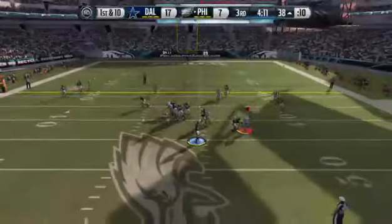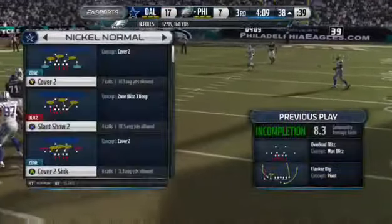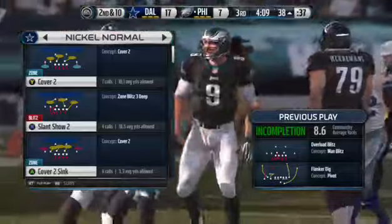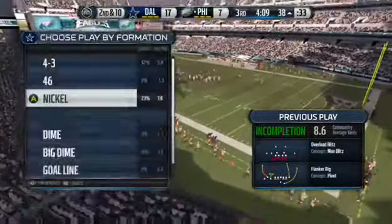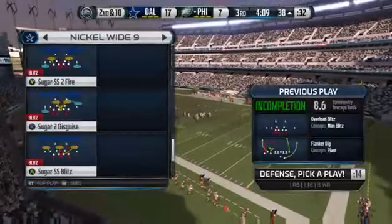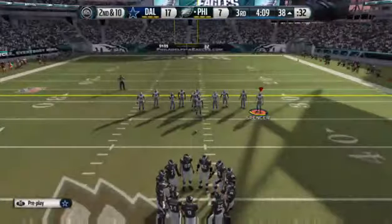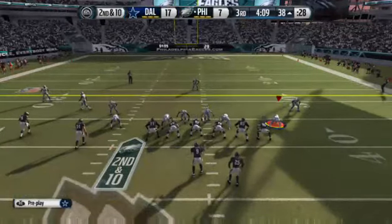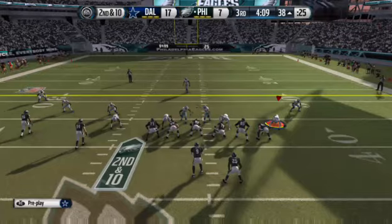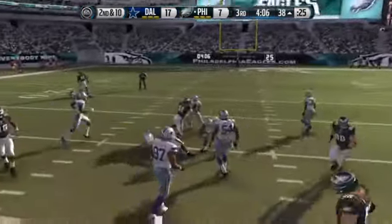Foles is going to take it from the gun. Looking across the middle. He was looking short, but the pass falls incomplete. Number nine can't complete the pass. Second down here. Offense lines up here. McCoy is going to secure the handoff. That picks up seven.